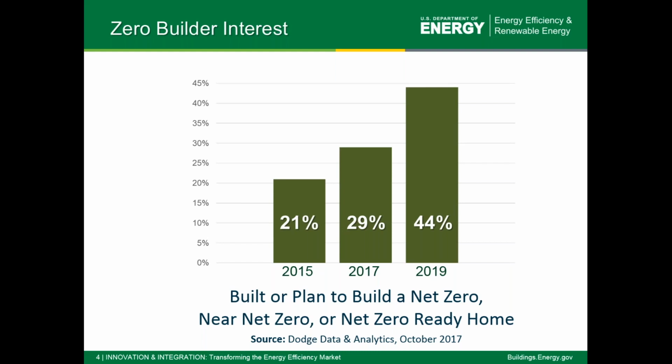And as you can see from the results of the survey, from 2015 to 2019, it's about 100% growth in planning to build net zero or actually building net zero. So the builders themselves are responding that this is truly a direction for them moving forward.